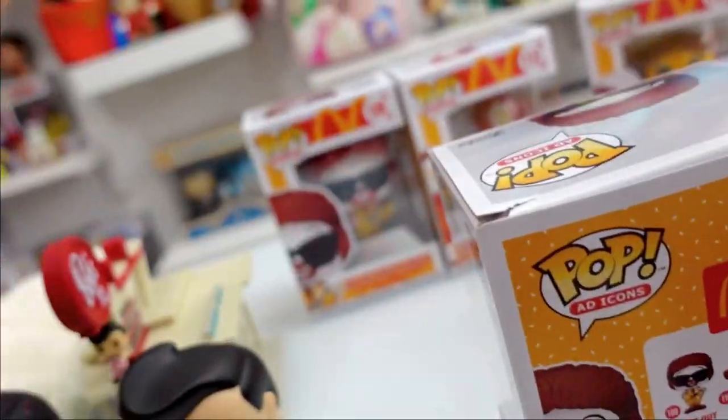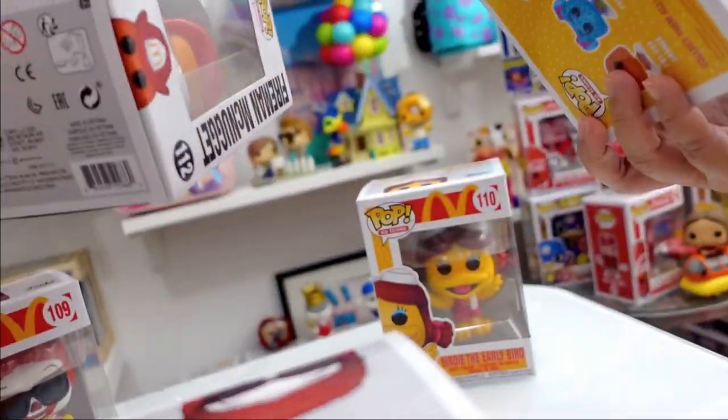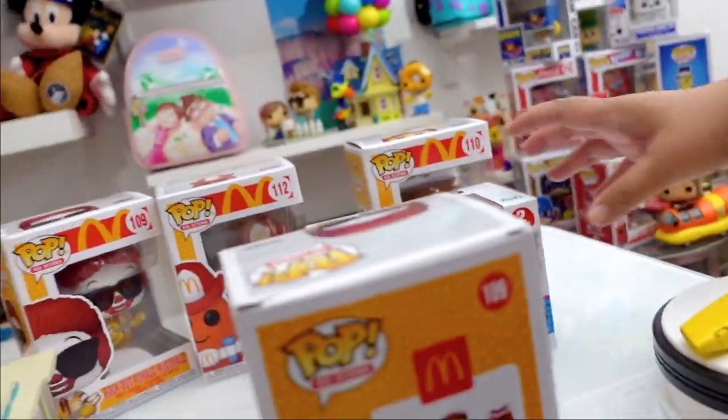Wait, how much damage? I didn't even check the damage. This one looks good. Okay. What are the other ones? Oh, so just this one? Mm-hmm. I think that's the only one. Okay. Want to pause and take them out? Okay, let's pause.